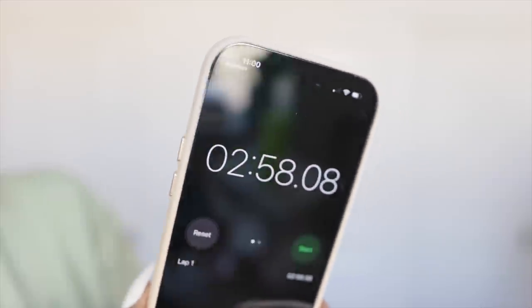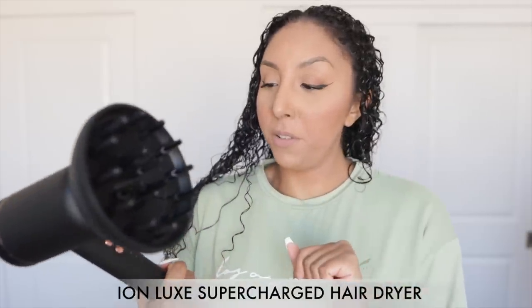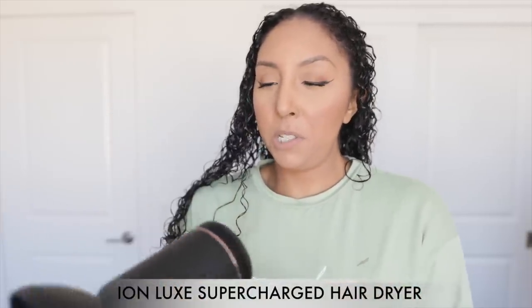Woo, look at that. We are under 3 minutes styled. Now the drying part. My hair usually takes 7 to 10 business days to dry. So I'm gonna need the diffuser for this one. This is my Ion blow dryer and diffuser. Let's see if I can get away with just doing a medium heat setting. I don't wanna go too crazy.